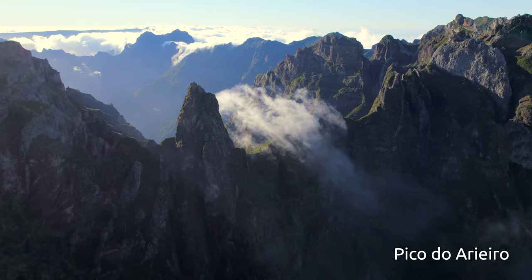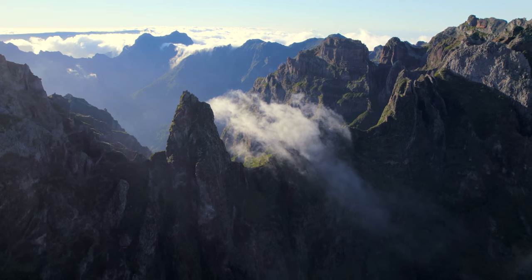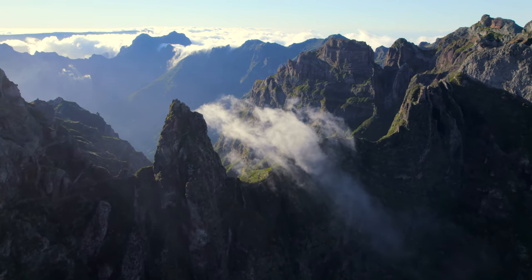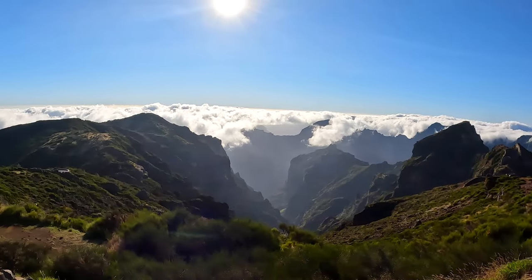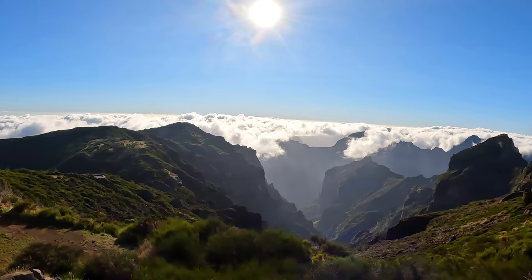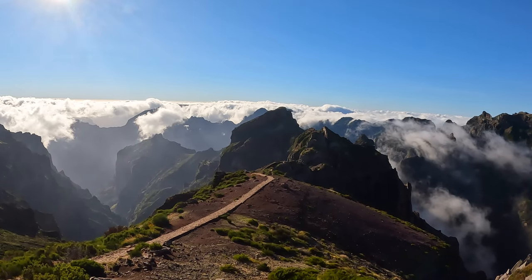And now moving on to Pico Aerio, the third highest peak on the island and probably one of the most accessible peaks as well. From the car park to the peak is probably 200 metres. There's also a nice cafe and restaurant, which certainly makes it feel like an alpine resort. The drive to the top was spectacular, and as you drive through the clouds, you're never quite sure what the weather will be like at the top.